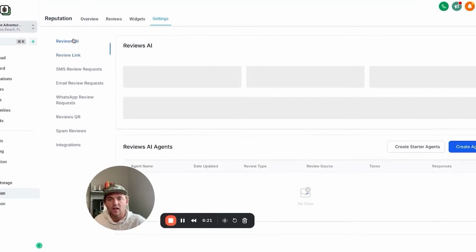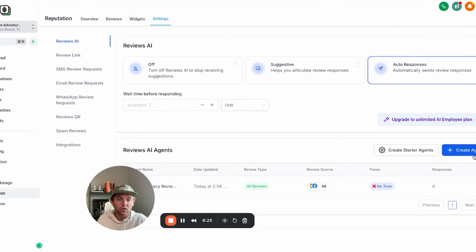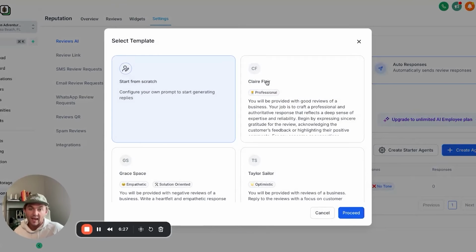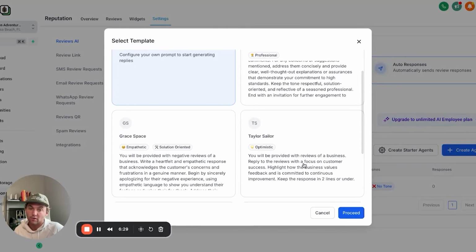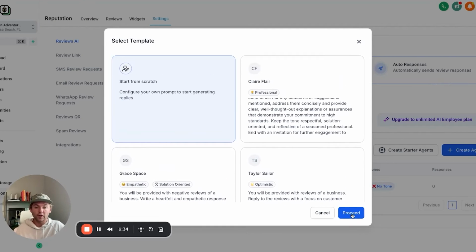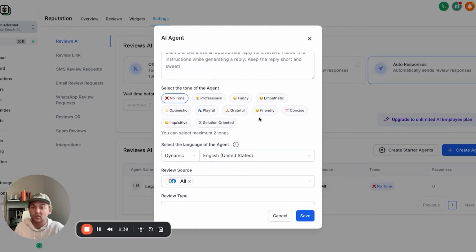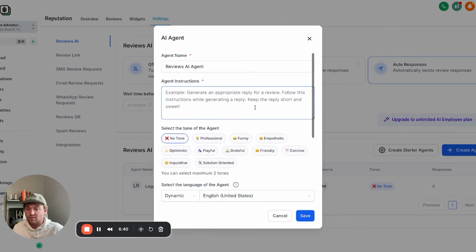I'll go over custom values here in a second. You can turn on reviews AI, so you can automatically respond to all the reviews. You can even create specific agents to respond in a certain manner, right? So you want to be optimistic, empathetic, solution oriented, or you can create your own from scratch, give it your own prompt and select the tone for it and just select what reviews you want to respond to, like 4 and 5 star reviews or negative reviews, which is really cool.